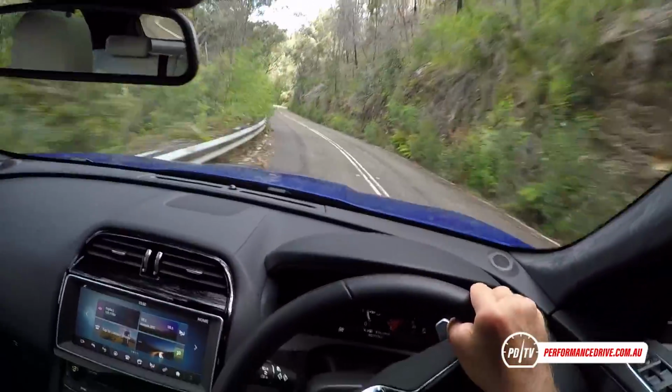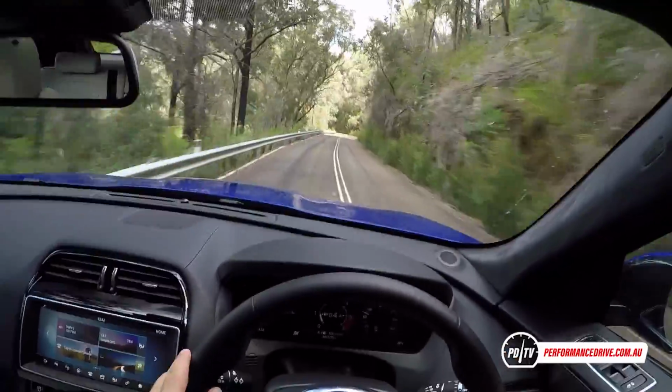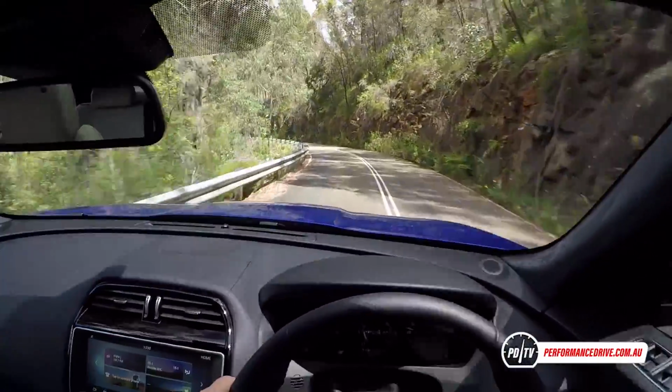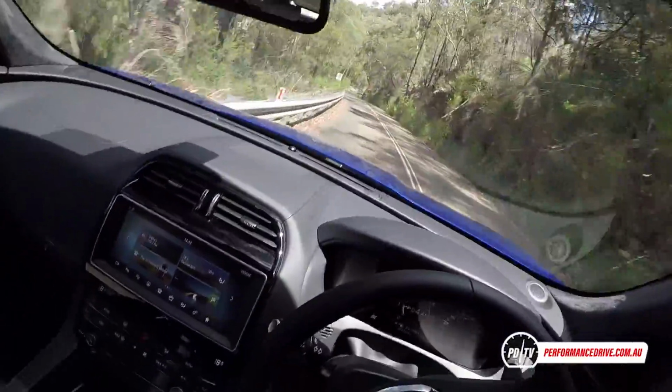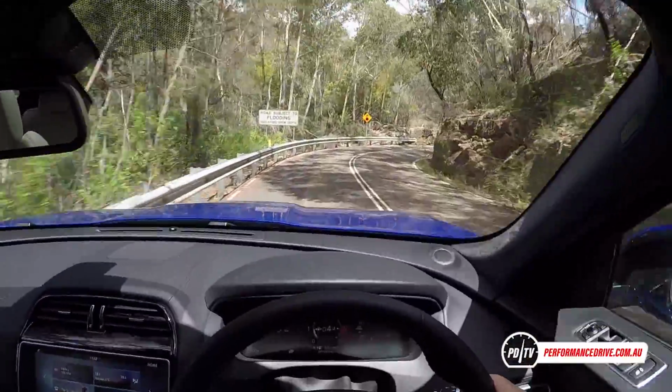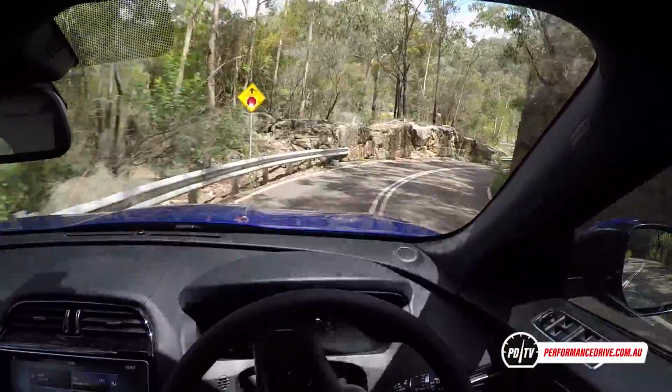That engine does produce a lot of torque, but it does seem to run out of puff up in the rev range, or it might be just that overwhelming amount of torque so low down that it tapers off when you get to about 3,000, 3,500.